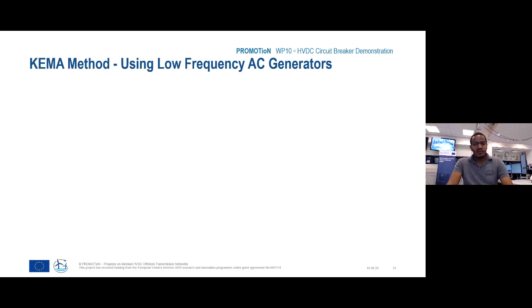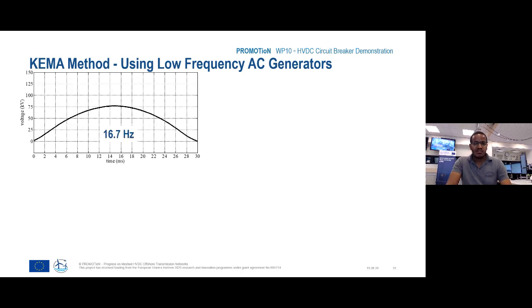So KEMA Labs, as part of the PROMOTioN partners, of course, worked on developing a test method. Our test method is based on existing infrastructure, which is built on low frequency AC short circuit generators. Naturally, you would think of testing a DC circuit breaker using a high power DC source, which is not available anywhere in any test facility in the world. So we have to find an alternative but adequate solution, which I'm going to explain to you.